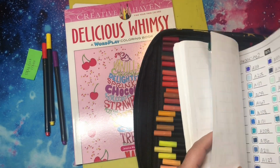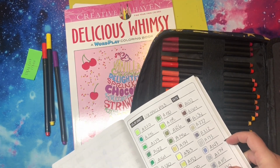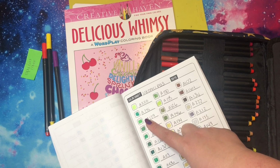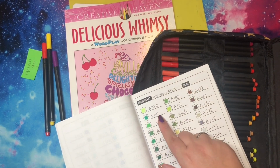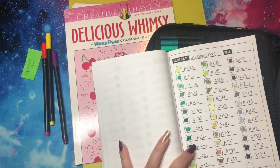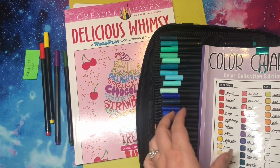So the green looks like a plain old green. I feel like the stems look a little darker than the tips. So the stems look like they could be a 122. Let's turn the page. 122, great. We'll start there.